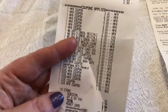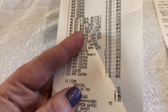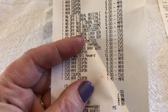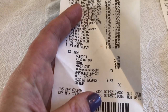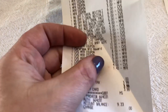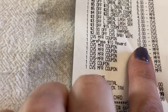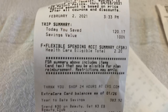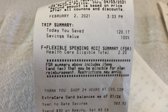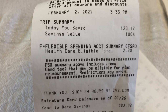So I ended up handing over $44 in extra care bucks. That $3 extra buck lowered itself down and I got back $3 in extra care bucks. So this ended up being $41 in extra care bucks that I spent, plus my care pass, which I only pay $5 a month for. So as you can see, I saved 100% on this transaction, and they said that the retail value is $120.17.